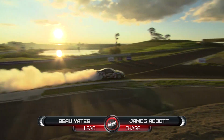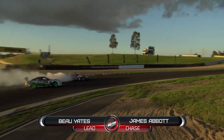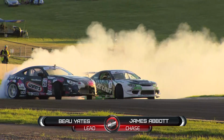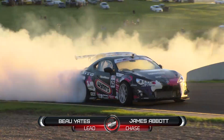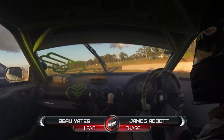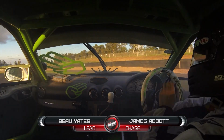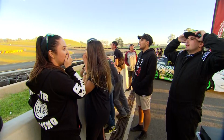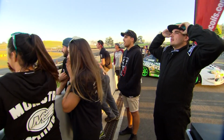Jabbett plucks third gear, backs it in. I think Bo Yates was saying that he's been running the course in 4th so far this week. And that is good proximity from James Abbott, looking out of the side window as Yates runs a little bit wide at the end, and Jabbett nearly gets the overtake across the finish line. He also nearly slaps the wall, just got that car back under control.